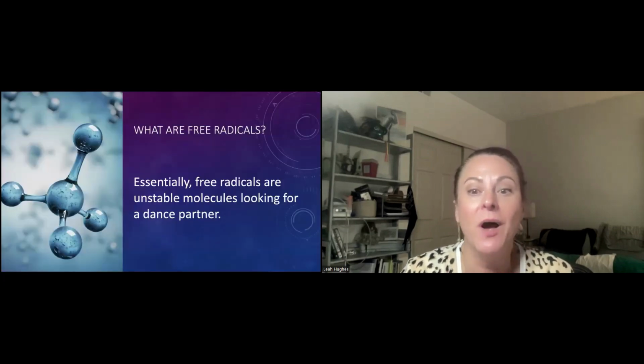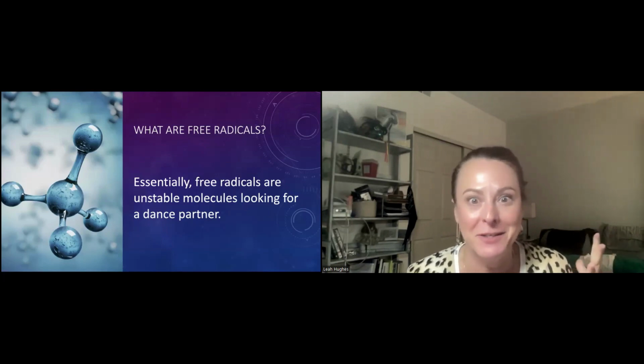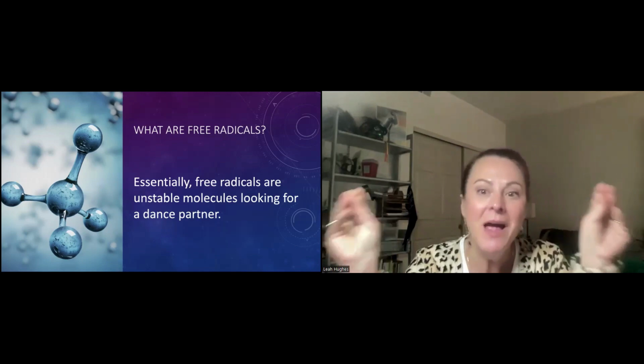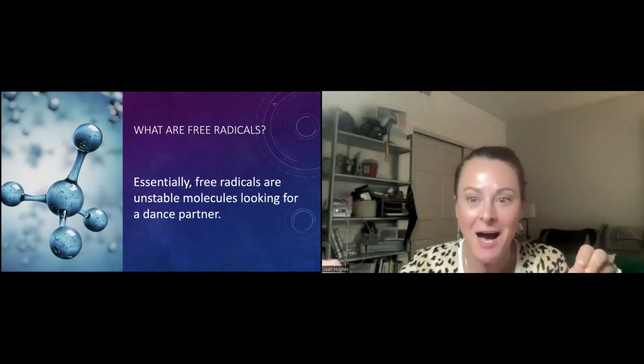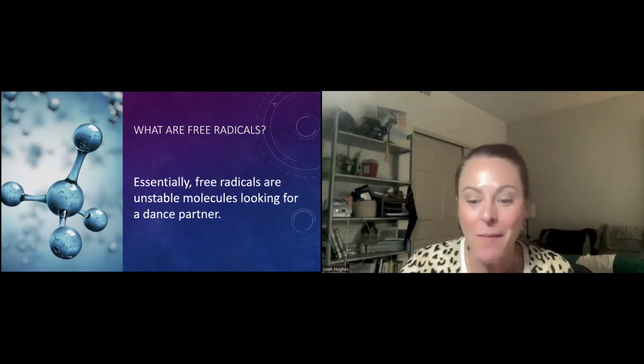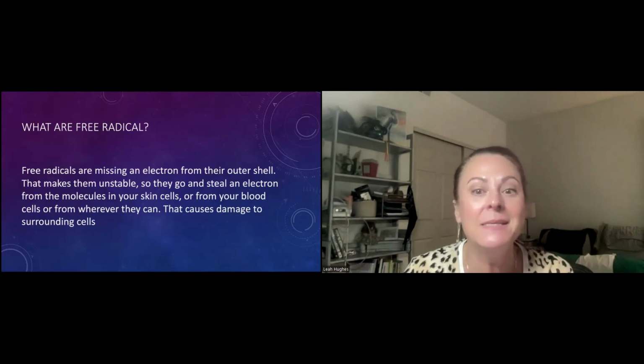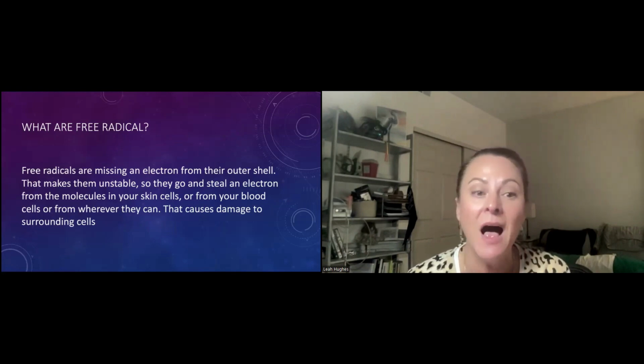So what are free radicals? Well, they're kind of like unstable molecules. It's like they're looking for a dance partner. If you ever think way back, I know this is super hard, to high school chemistry, where you had like 3 and 2 and you had to put them together and everything had to equal on one side and on the other side. That's what these free radicals are looking to do. They don't really like to be out there all by themselves. They're missing an electron from their outer shell and it makes them unstable. So they want to go steal that dance partner from other molecules in your cell, from your blood, literally anywhere they can get that. And that is actually what causes the damage to the surrounding cells.